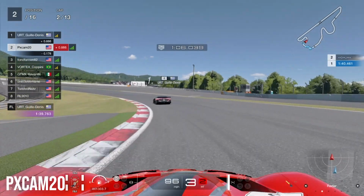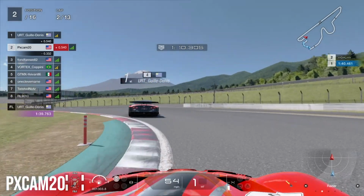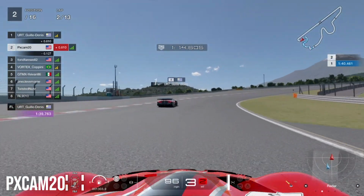As you can see now, 3rd is right behind us, so we just got to keep our cool here as we head into the final sector and just make sure we cover our spots, as we almost lose it there heading out of that turn.